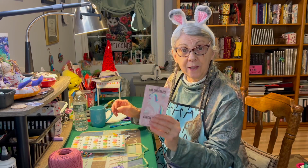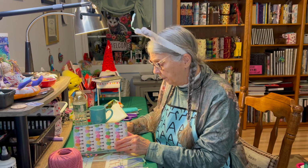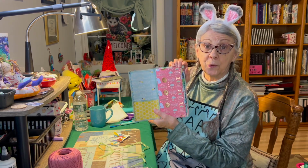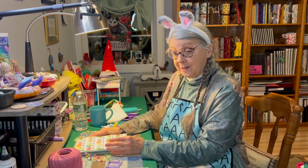Oh, this could go in the journal too. There's a lot of unicorn pages in here. Even the first page has unicorns on it. Anyway, okay, those are my thoughts for today.